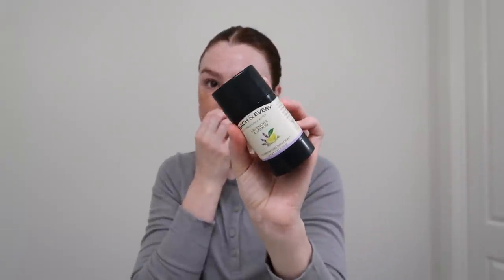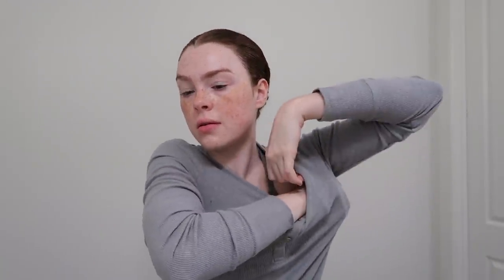Okay, I'm gonna fix this hair of mine. Anyone who's like, oh, I wish I could see her hair more voluminous. Here it is, guys. I'm using the Each and Every deodorant. So thirsty, so let's go get some water.